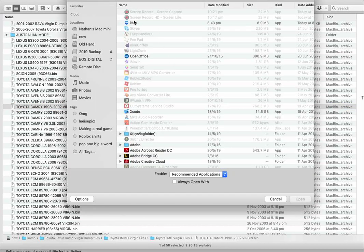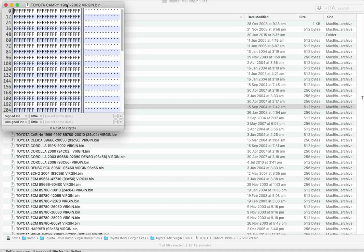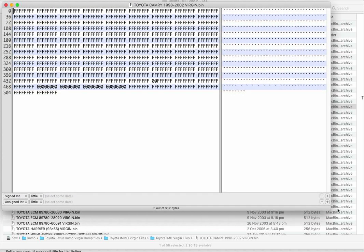They don't say what area they're from, so that's something interesting, but it does have listed there Australian models. So in theory, if you were making keys for a Toyota Camry 98 to 2002, this is your virgin file right here. By blowing this down to the chip, we'll then allow the computer to say, hey look, give me three keys, I'll make two of them a master, one of them a valet.